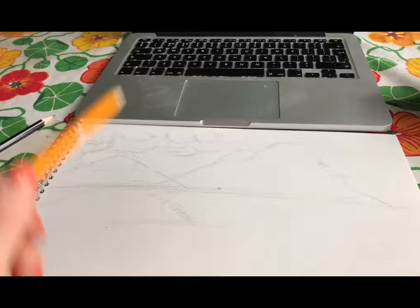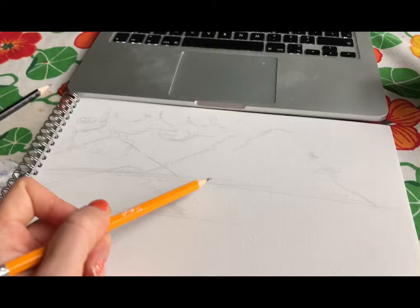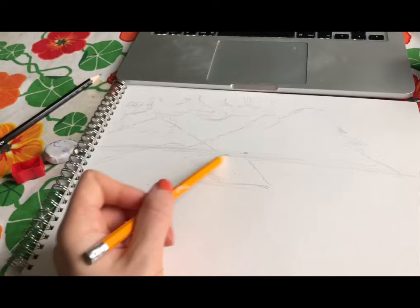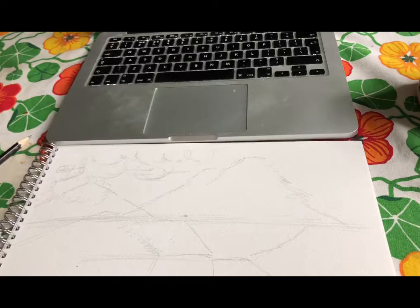And I really like the way Hockney uses different sectioned off fields. This is why I chose this one, different sections. So I'm going to have a go at layering some sections. Don't forget the size. If something is further away, it'll be smaller. As it comes to the foreground, it will get bigger. So you could almost do like a jigsaw of fields, like I'm doing here.